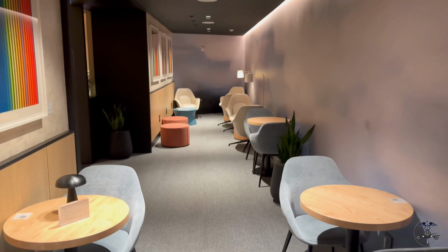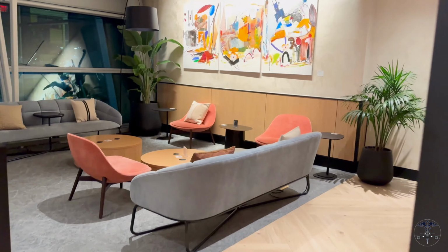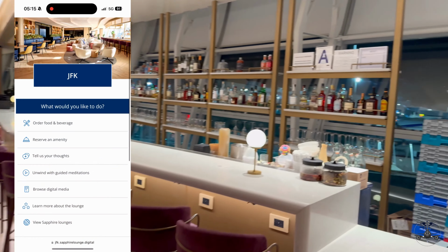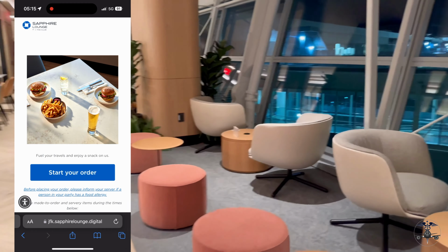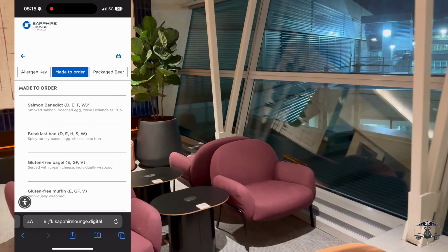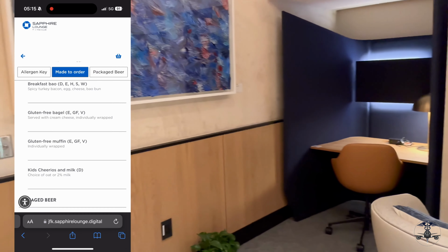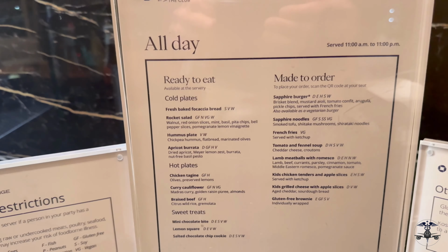As to be expected, a number of different seating options are available, prayer spaces tucked away in the back, and a light buffet section. Guests can also order plates on demand after connecting to the lounge's Wi-Fi. Admittedly, the selection isn't all that stellar. There's no reason why the on-demand options couldn't be placed out with the other buffet options. For those of you who hold a priority pass, you receive one complimentary access to this lounge annually.